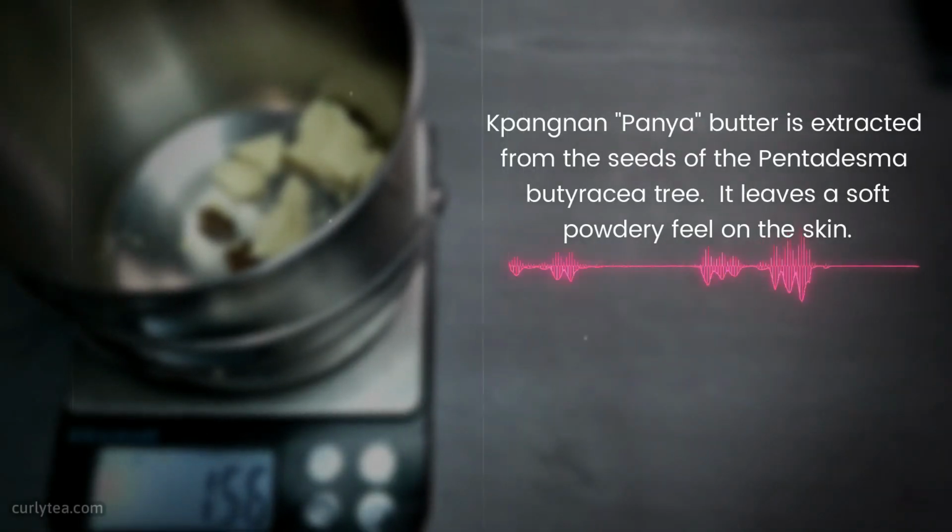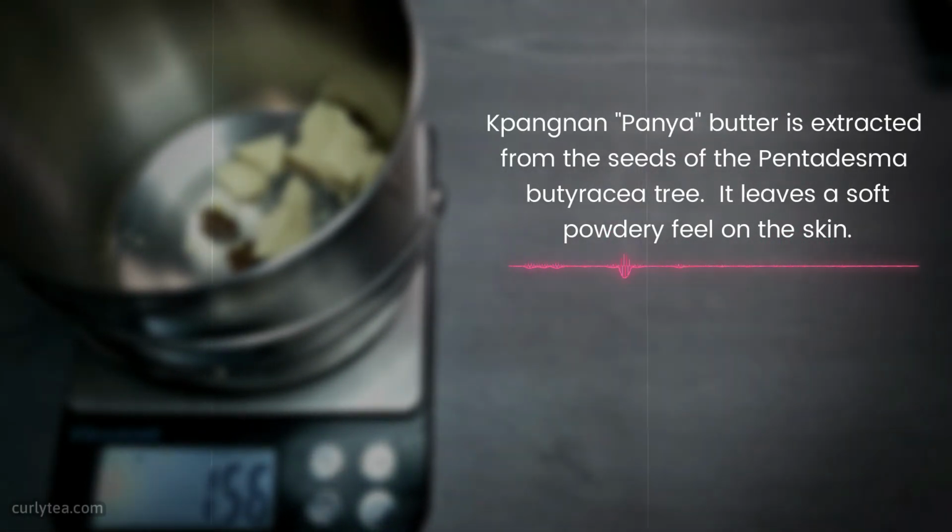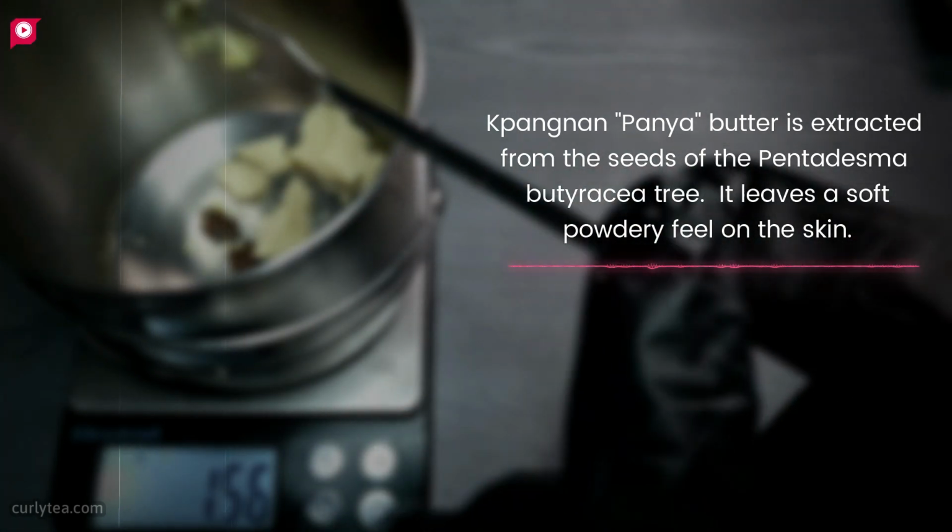Kpangnan butter is extracted from the seeds of the Pentadesma butyracea tree. It leaves a soft, powdery feel on the skin.